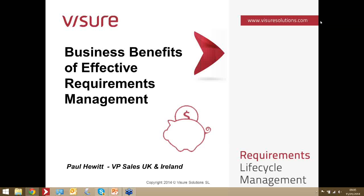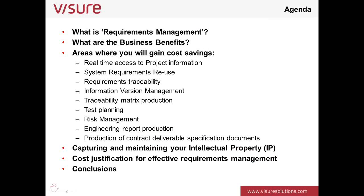So let's go through, first of all, the agenda for today. My agenda is, first of all, what is requirements management? I've done some research on the dictionary definition of requirements management, so I'll cover that in a minute. And then I want to talk about what we mean by business benefits. I want to give you some context on where we see business benefits of the introduction of effective requirements management.